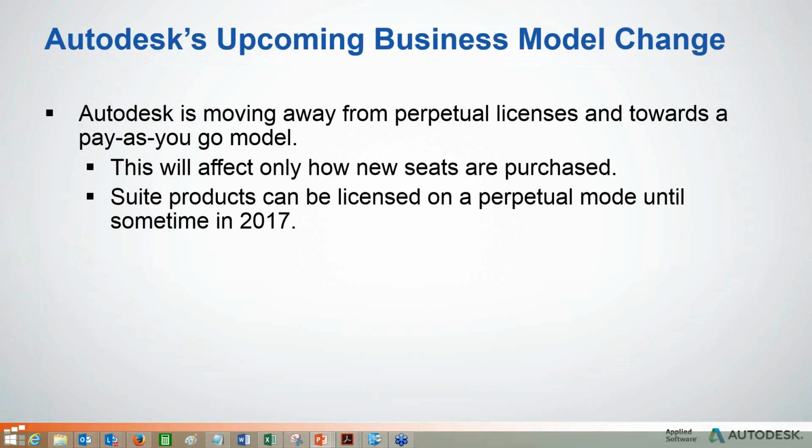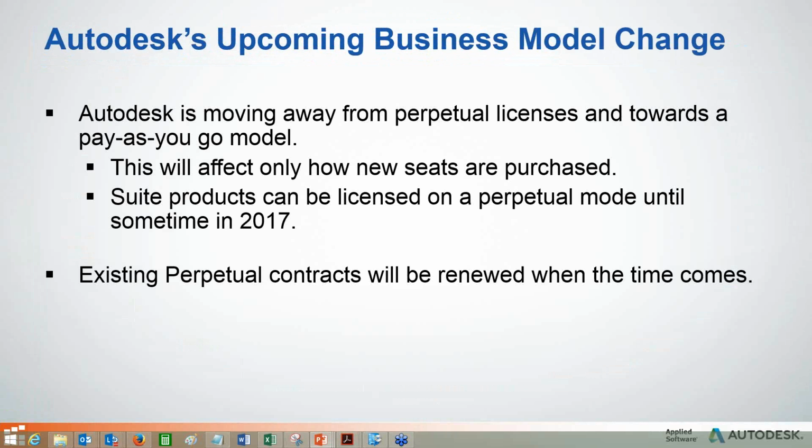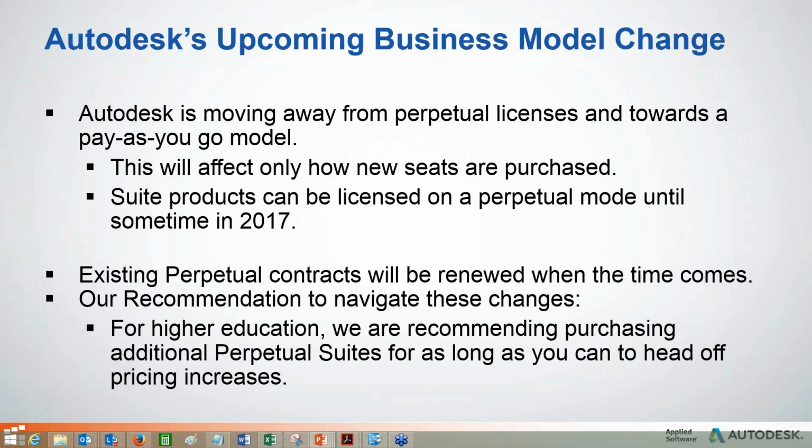So it's important to understand how these changes will affect you, and what's really important to know is that existing perpetual contracts will be renewed when the time comes. So if the decision is made to purchase a perpetual license, those contracts will be renewed. Now, we've been working with the education clients for quite some time, and we do have some recommendations for navigating these changes. We are recommending that you purchase additional perpetual suites for as long as you can to head off pricing increases, and I'm going to address those pricing increases in just a moment.